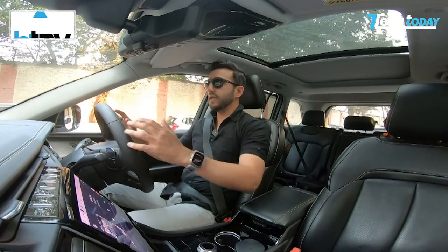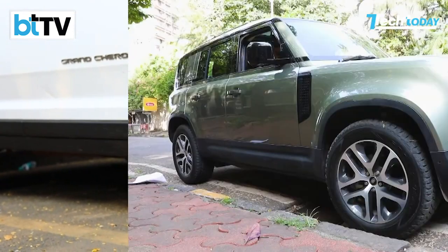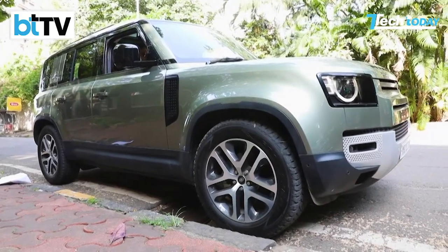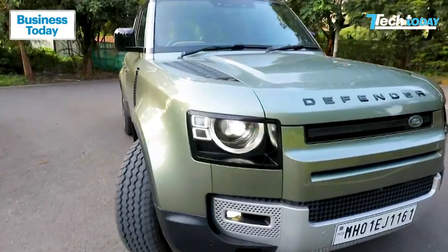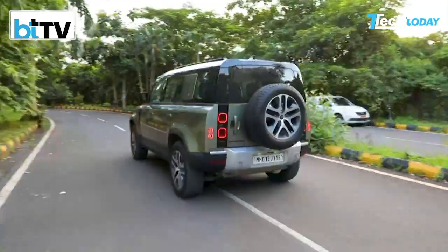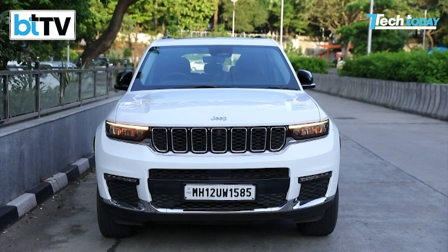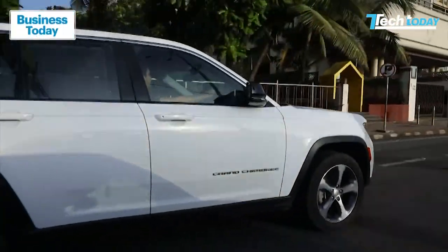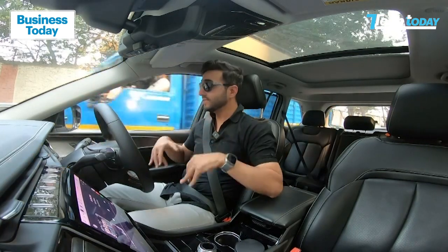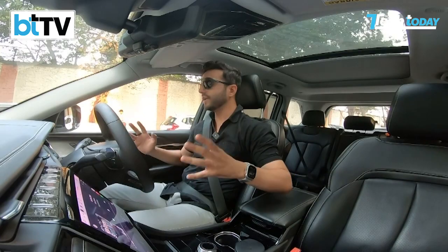The Grand Cherokee is obviously a little lower in terms of that ride height compared to the Defender. You're much higher up, and that air suspension really makes you feel a lot more inflated and higher as well. Of course, the Defender is also a little bit more expensive, but around 80 lakhs, this car doesn't seem so much like a luxury SUV from the outside. Things don't look very different. It is massive, and it feels even more massive when you get in and sit here in the driver or passenger seat. And it's a very different experience for both of them, all thanks to the tech.